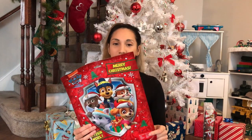I picked this up from Dollarama as well. It's just a little Merry Christmas activity thing. I've gotten one before for Easter, and it just has a coloring book, some stickers, and I think there's pencils or crayons in here maybe. But yeah, that's another thing I'll give him from Santa.